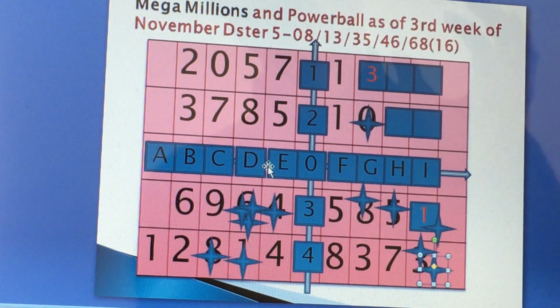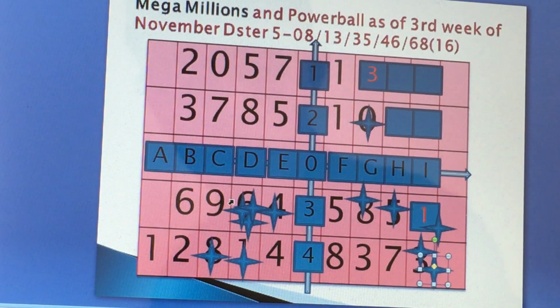Now I'm going to try to do something special. A quadrant can be broken up into parts also. Remember, you have cities broken up into neighborhoods, and neighborhoods broken further down. So that's what you can do. You have the whole Dster broken down into quadrants. A quadrant can still be broken down into other sections, but I'm not going to do that. I'm not going that far.